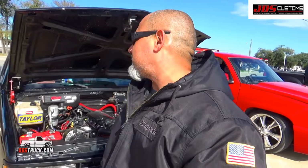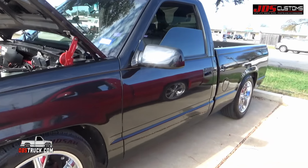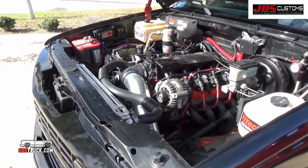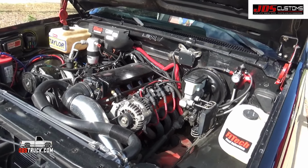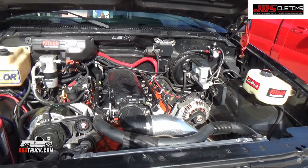Junkyard truck, wrecked up, pulled out, spent about a year doing body work. I got it painted at Whitaker's in Lakeway, and they did a great job on the paint job. The motor's a blueprint, got about 550 horses in there. Went with the 5-tech system. Transmission was done at Big Dog Transmissions up there by the airport.